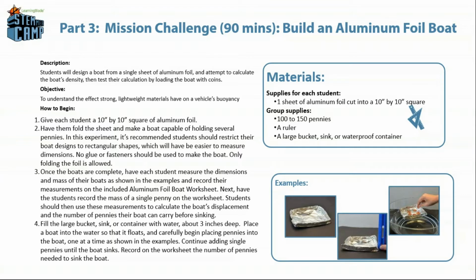So once you've taken the students through the online lesson, now they can actually do another hands-on activity that works on that same principle of showing them, in this case, the idea of buoyancy, because buoyancy in the air is the same concept as buoyancy in another fluid, water in this case.